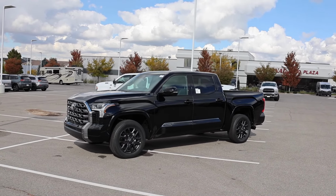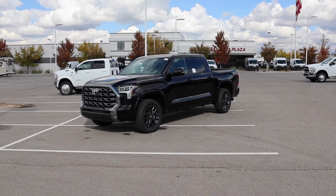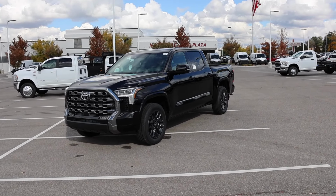But I hope you guys liked the video. I do believe this is one of the best trucks on the market. I like the way they option them, and the Platinum comes standard with a lot of nice features too.